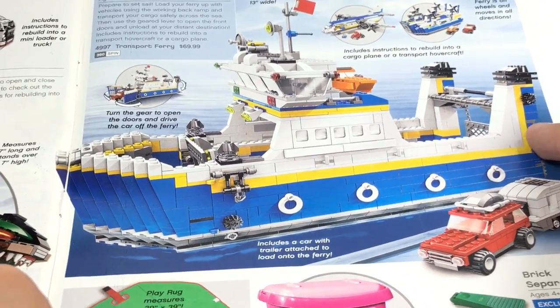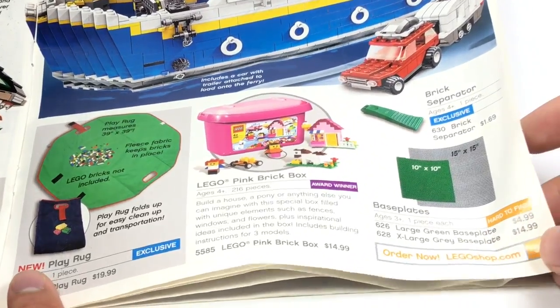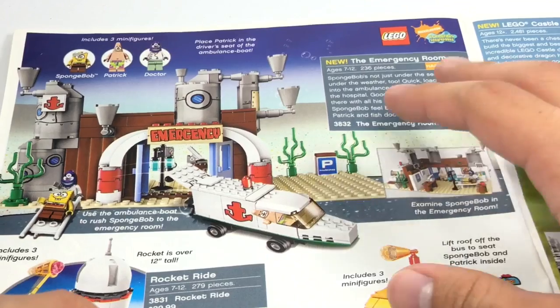Transportation Fury, not bad, pretty cool. And you got some base plates, now they're more expensive, I think. Ooh, some SpongeBob, I remember this, the emergency room.